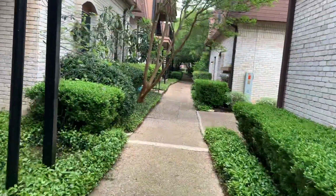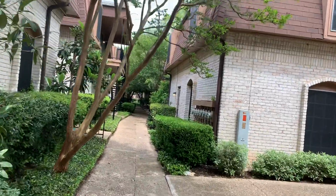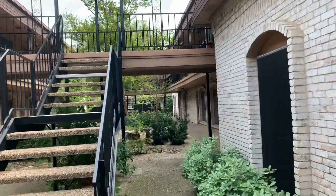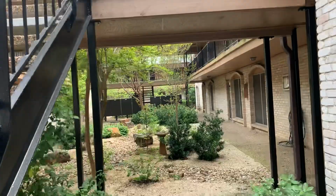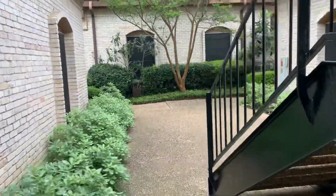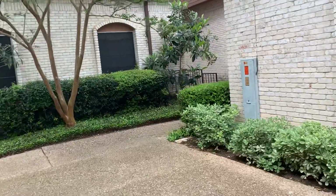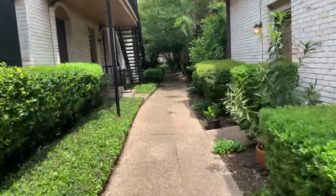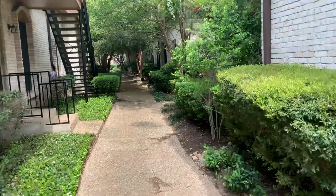Come on around, take a look at the courtyard, community pool area. Have this very nice, serene, dry creek bed, xeriscape courtyard. Some friendly neighbors saying hello. Just a quick little walk to the pool.